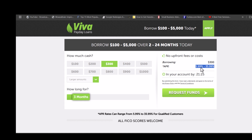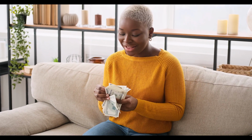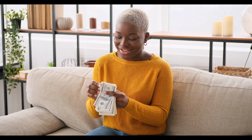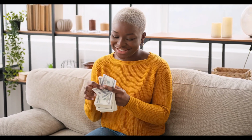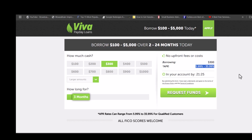Now, the reason most people may not be able to get a bank loan or a credit union loan is because your credit score may be high. You may have a 750 credit score, but the challenge is that you may also have a high debt to income ratio. And if your debt to income ratio is over 50, 55%, that's where you're going to run into the problem.